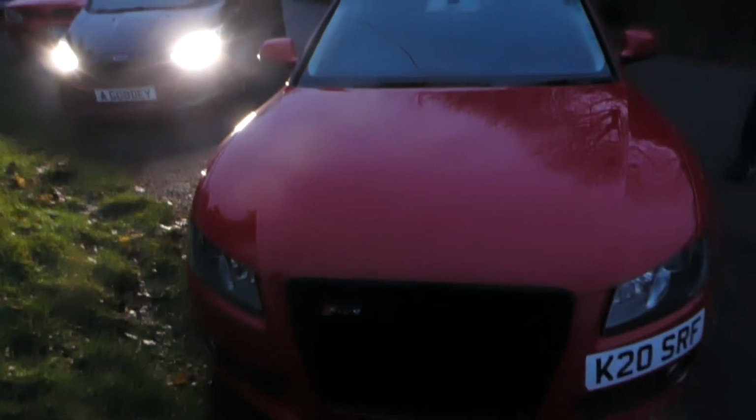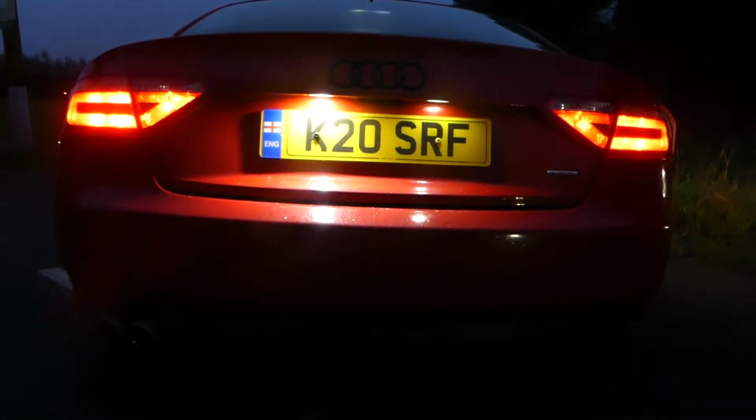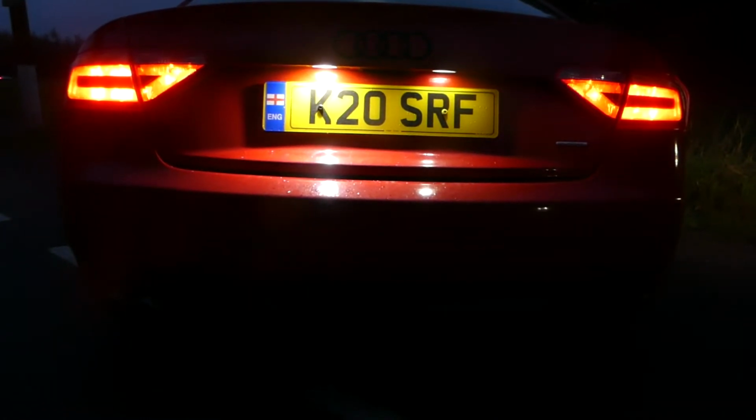Changed the reg plate on the side and the ex-UK grille, the black RS5 grille. Got new A6 alloys on the side. This is a 2-litre turbo A5 Quattro, 210 brake standard, but it's been remapped and other stuff, so yeah, very nice car. Sounds nice. Pops nicely.